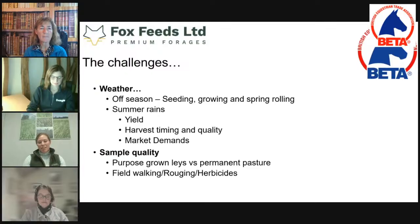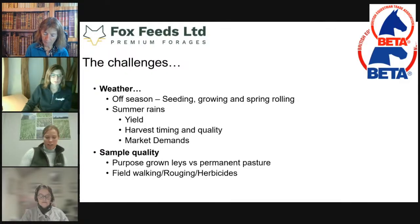So the most massive challenge that we'll ever face is weather. Weather affects our whole process. We need fields to be dry enough to be able to drill them. We need them to be dry enough, but not too dry, so we can get the rollers over them in the spring. So this is really important because you're going to be pushing down anything on the surface like stones and sticks, and it means they won't end up, hopefully, in the final product.